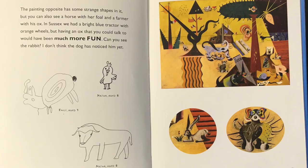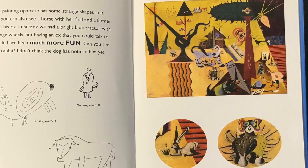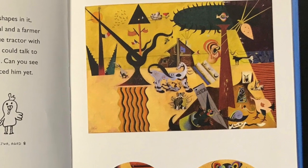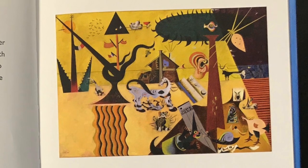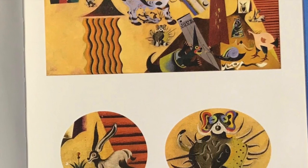The painting opposite has some strange shapes in it, but you can also see a horse with her foal and a farmer with his ox. In Sussex, we had a bright blue tractor with orange wheels, but having an ox that you could talk to would have been much more fun. Can you see the rabbit? I don't think the dog has noticed him yet.